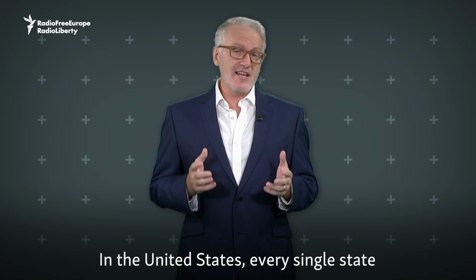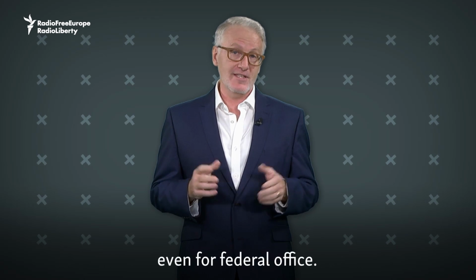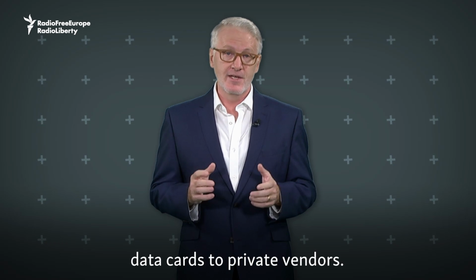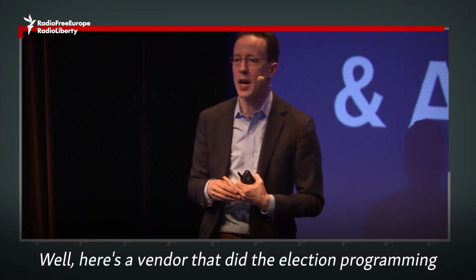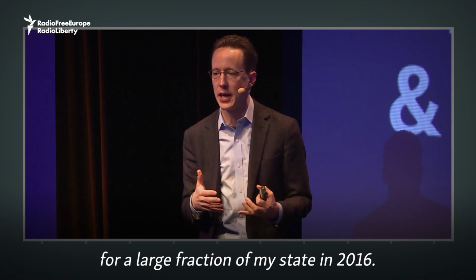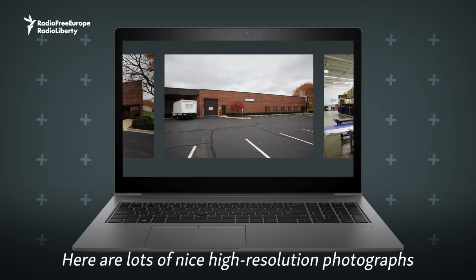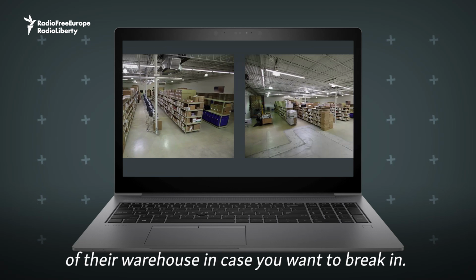In the United States, every single state independently controls how it conducts elections, even for federal office. Some outsource the programming of voting machine data cards to private vendors. These firms may have their own issues. Well, here's a vendor that did the election programming for a large fraction of my state in 2016. Here are lots of nice high-resolution photographs of their warehouse in case you want to break in.